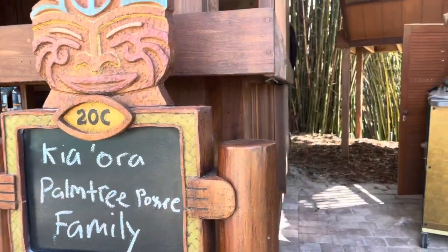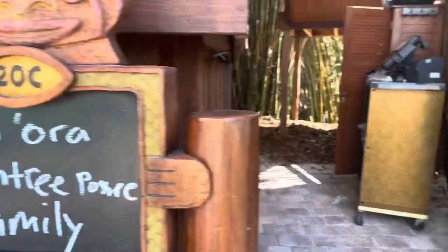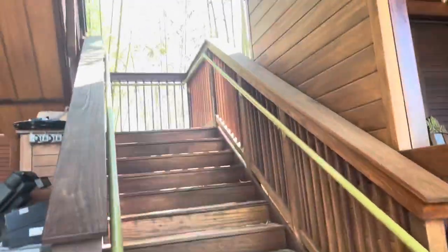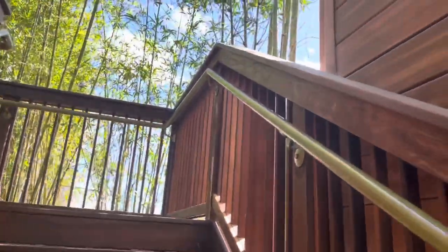So this is our cabana. We are the Palm Tree Posse. So we actually got an upstairs cabana. You could kind of request it. You just kind of have to talk to them.